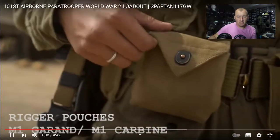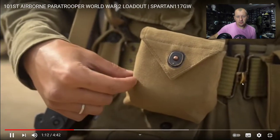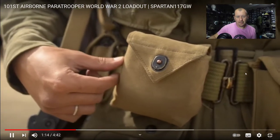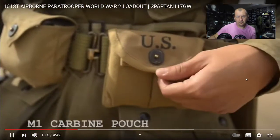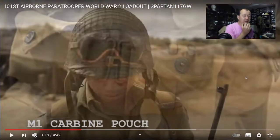Rigger pouches are a little bit more interesting because they were specifically designed for airborne units, and they could hold either 4 8-round en-bloc clips for the M1 Garand or 5 M1 carbine magazines. Yeah, they can hold 5 M1 carbine mags, but what we've seen is they tend to take 2 M1 carbine mags and a whole cardboard box of ammunition for the M1 carbine in between.